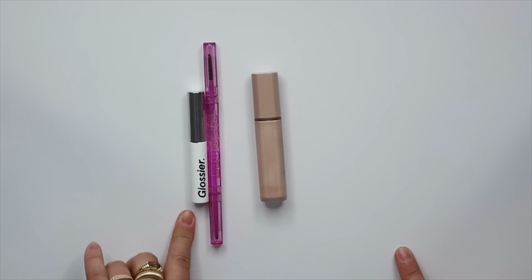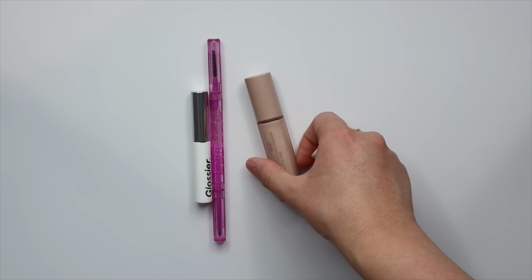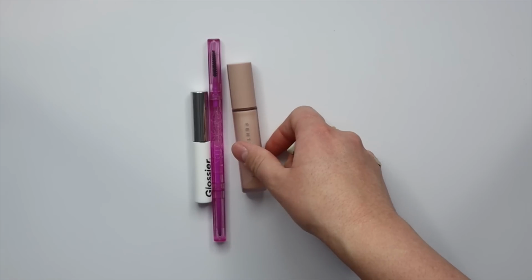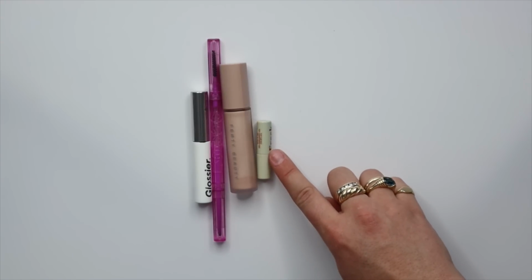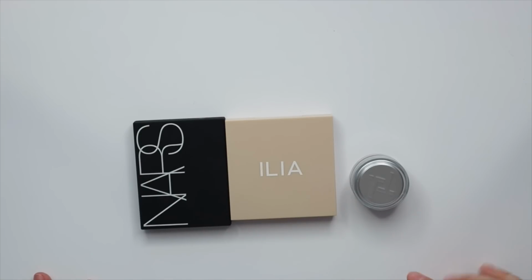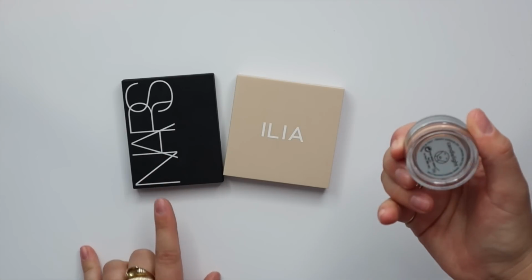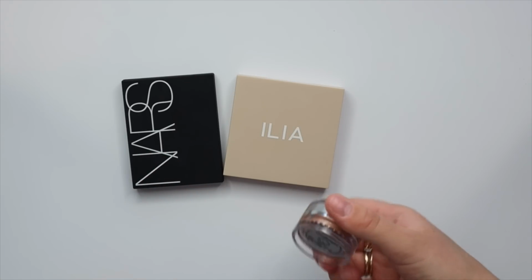So my go-to brow products, the Glossier Boy Brow and the Kosas Brow Pop, and I'm also going to be bringing my Fenty Beauty eye primer and my little Freck. Now moving on to highlighters, I think it'd be nice to bring a cream and a powder. I think I'm going to bring the NARS and this Trinny London Candlelight, the Right Light Glow.